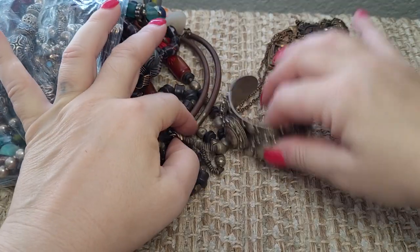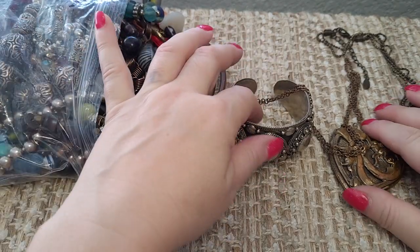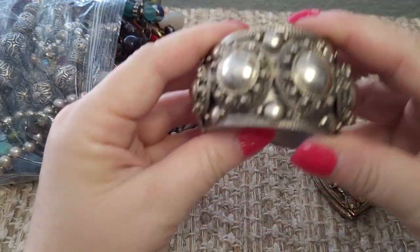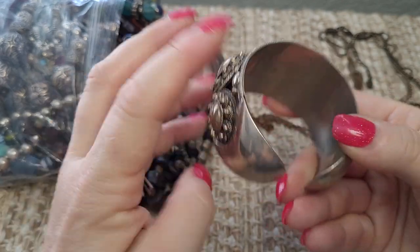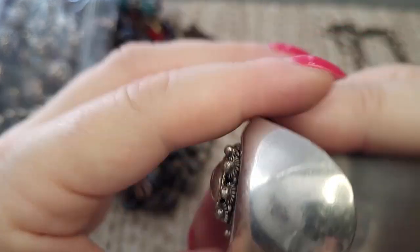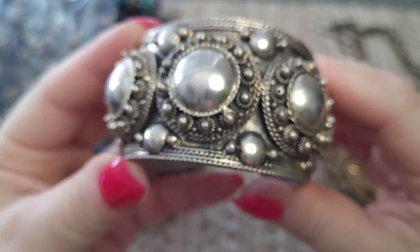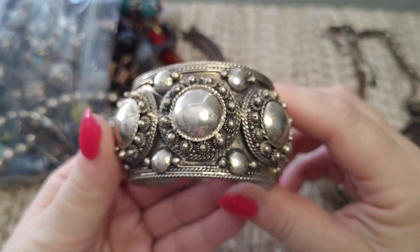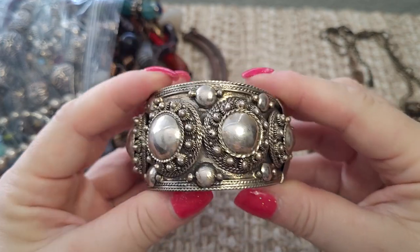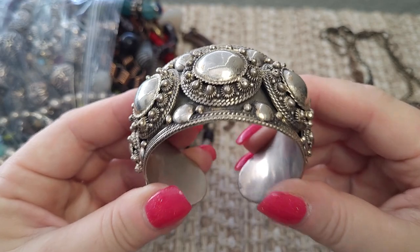First and foremost, I already took out these items, and these are very interesting items. So first is a cuff bracelet that says made in Thailand. It is not silver, but it is beautiful nonetheless. It is a cuff bracelet, and I think I already have a buyer for this one.